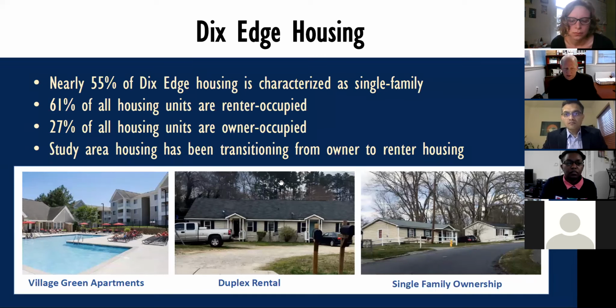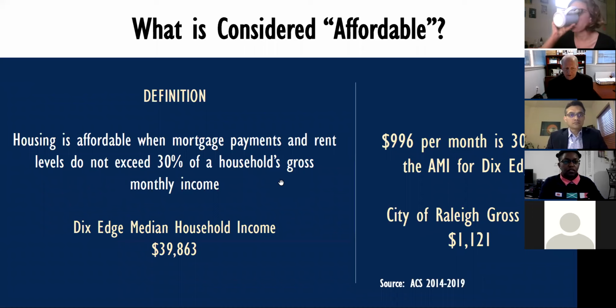So that's sort of telling that there's a transition occurring, probably has been occurring over several decades, but it could be a lot of reasons why people have moved out over time. Maybe they've moved to the suburbs. Maybe they were given an offer they couldn't refuse from investors. I'll show you some information in a little bit that sort of drives that point home, but there's definitely a transition occurring right now.